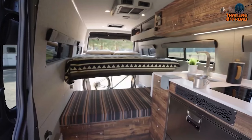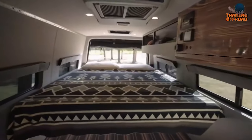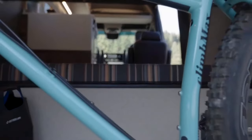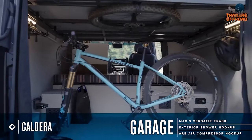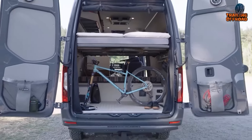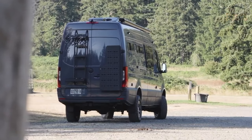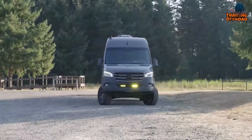The van features a large bed that offers comfort and relaxation, ensuring you wake up refreshed and ready for the day's activities. Additionally, the Caldera provides storage solutions, including the ability to store your mountain bike inside the van, allowing you to bring your gear along for outdoor excursions. The Outside Van Caldera camper van is a true marvel, combining comfort, functionality, and style.